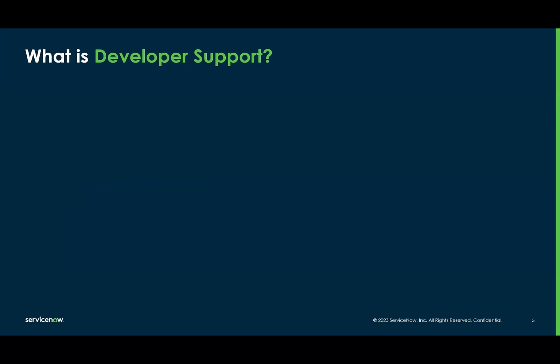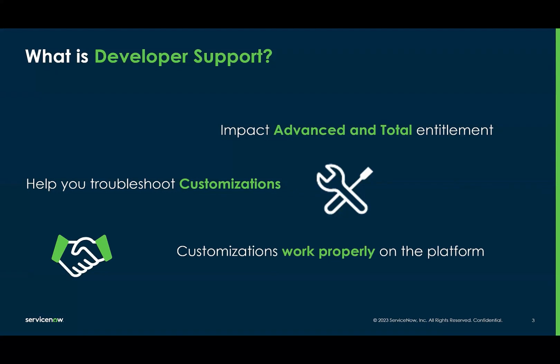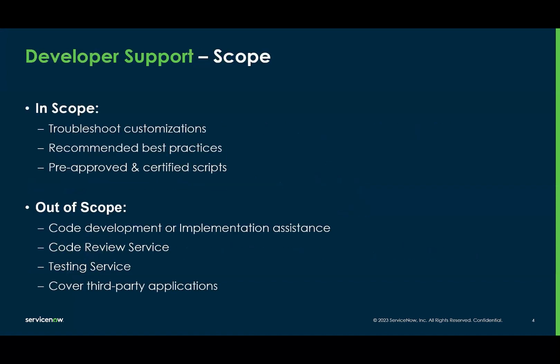So let's jump in. Amy, can you kick us off with what is developer support? I'd be happy to. So Impact, as Ben had mentioned, developer support is available to customers that have purchased the Impact Advanced and Total entitlement. This service is to help you troubleshoot customizations that have been working on the platform and then for whatever reason have stopped working. We want to make sure that the customizations that you do perform on the platform continue to work properly and that your instance remains stable and performant. So that is what developer support is in a nutshell.